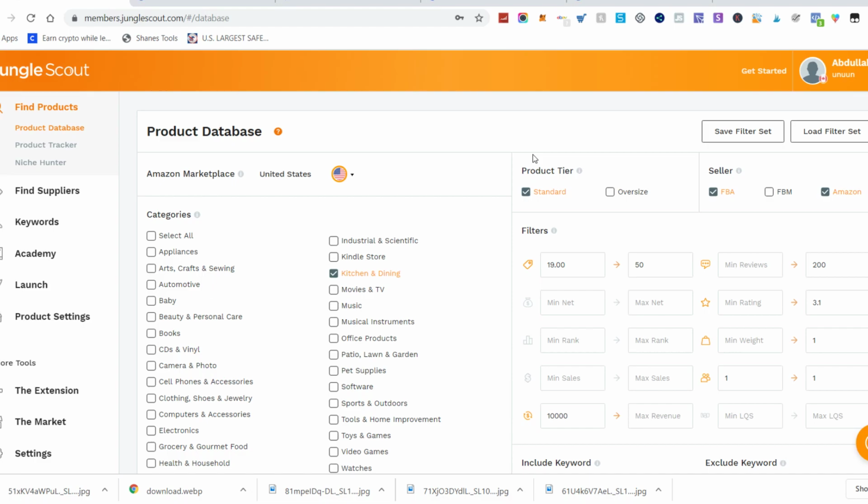So first you need to get Jungle Scout. It's the best application, web app, and Google Chrome extension for finding products. I really like Amazon Jungle Scout.